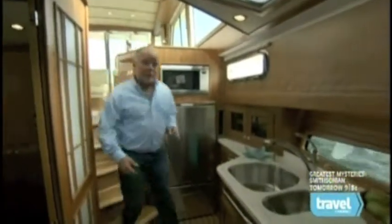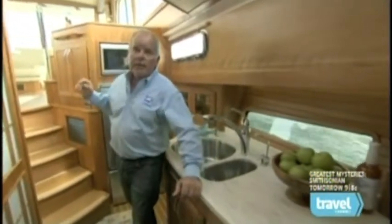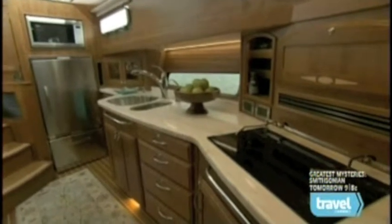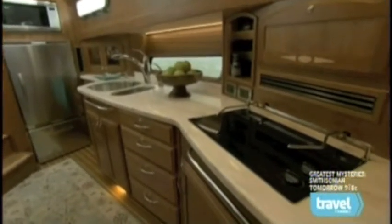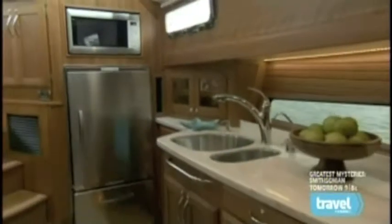Down a couple of quick steps, and you're down in this great galley. And I say down, you're not really down. You've still got visual with everybody in the salon, and you're not being punished for being down in the galley. This is a great space, a window to look outside here at the hull, Kohler stainless sinks, great countertops, and great appliances throughout the whole boat.